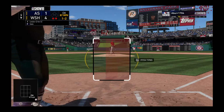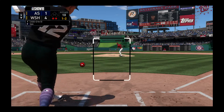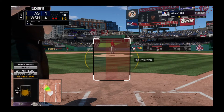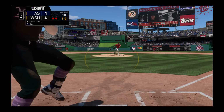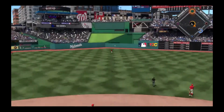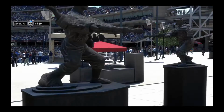Might have been looking to find that outside corner, but he couldn't quite get it there. It's 1-2. High fly ball out to straightaway center. Gwynn has it in his tracks, and that retires the side.